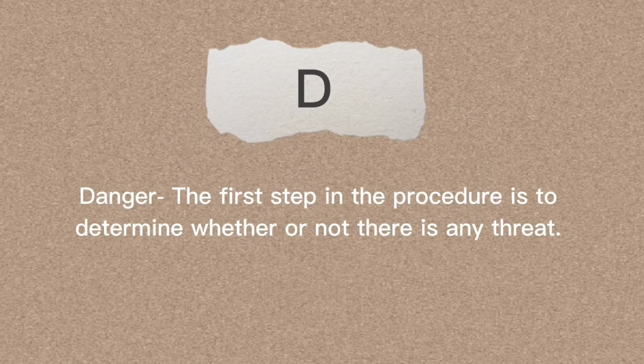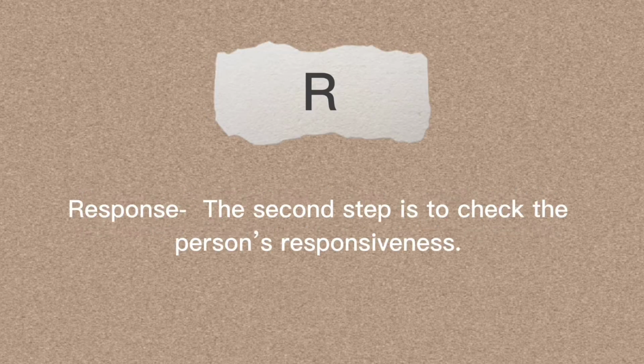DRSABCDE stands for D, Danger. The first step in the procedure is to determine whether or not there is any threat. R for Response. The second step is to check the person's responsiveness.